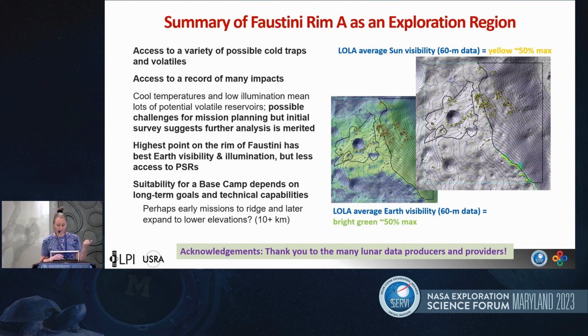And then my final point here is about the suitability for a base camp. And I think that would depend. I think there's a lot of things to study here, which makes it very interesting. But in terms of feasibility, it depends on the technical capabilities, as well as what architecture might be adopted. But I could conceive of maybe something where you would go to that ridge in an earlier mission, and then you could expand to some of these other areas for follow-up study. But there are some pretty good size distances to consider, just note that between the ridge and that crater is more than 10 kilometers.